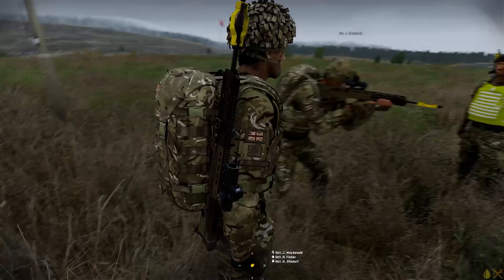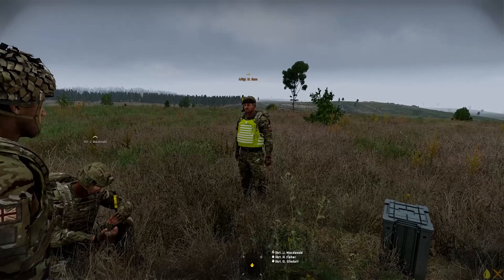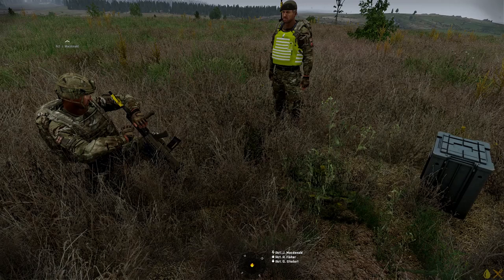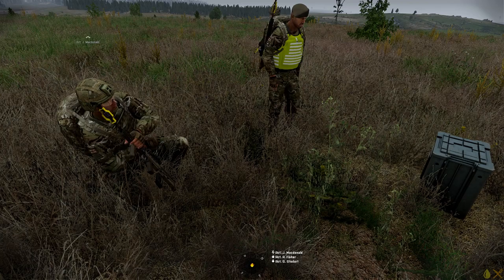So, Stoddart and McDonald, you'll be a buddy pair. Fisher, you'll be with me and you'll be my buddy partner for later on in demonstrations. Right. Next thing we're going to talk about, before we move, we need to carry out a boxing drill. Basically, we're preparing ourselves to move prior to getting up and actually either moving forwards or backwards, left and right.